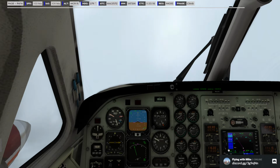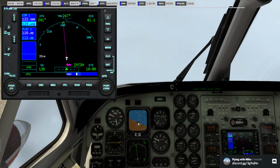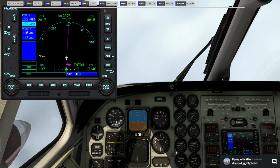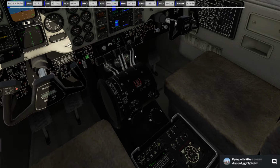And then the thing you need to do here, let me pull this out. We've got to switch the CDI to GPS, and that'll put us on, and you can see us turning to GPS. All right, now once we get on course, it's going to adjust. I just kind of like to get, dang it.